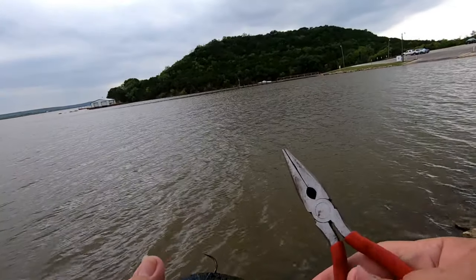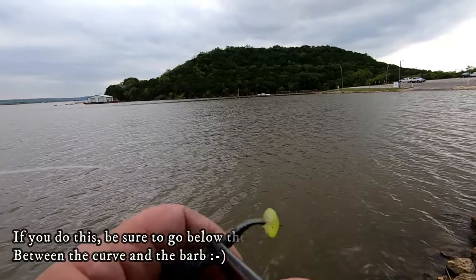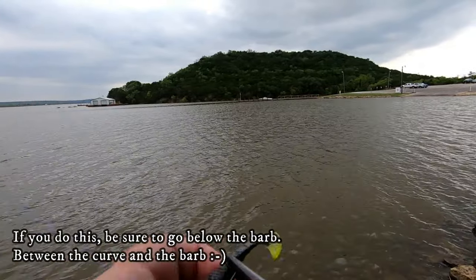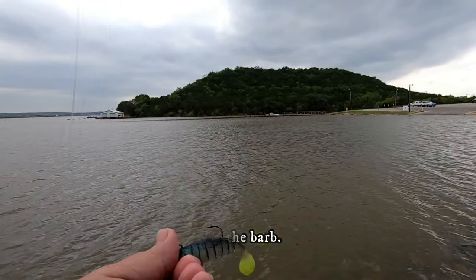Because I got these little baby needle nose. I know I have a pair at home, and I guess I thought I had one in the car or my tackle box, but apparently not. Looks good to me. How about you?